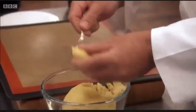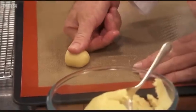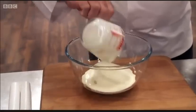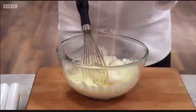This is raw biscuit dough. You roll it into a ball. With your thumb, just press it down a little bit. Into there. 180, takes us about 3 or 4 minutes. Now I'm going to make the filling for the brandy snaps. Some cream. This is my flavouring mixture. Ginger powder and sugar. They do not want to overdo it with the ginger. Otherwise, it's going to taste like fire.